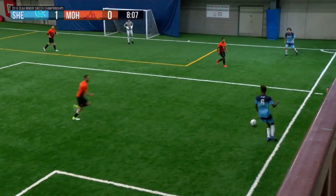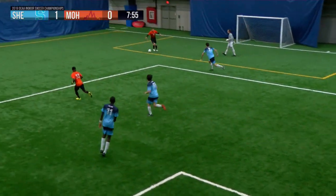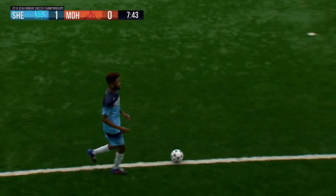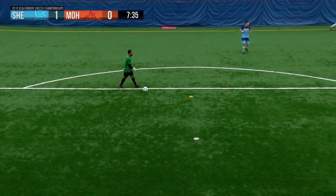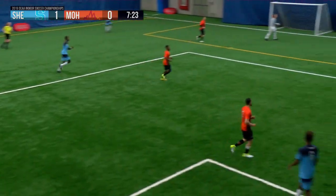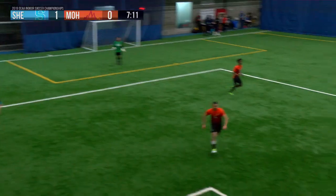Just over 8 minutes to go here in the first half. Quick score for Sheridan to open up this game, and then things have kind of cooled off. But they still do have most of the possession. Following that ball, here's a chance for Mohawk. But great effort there by the Sheridan defense to close things off.